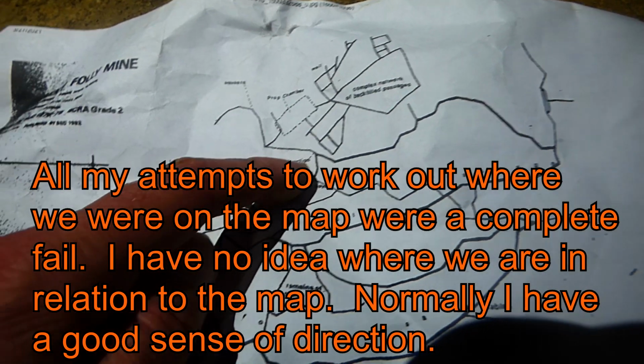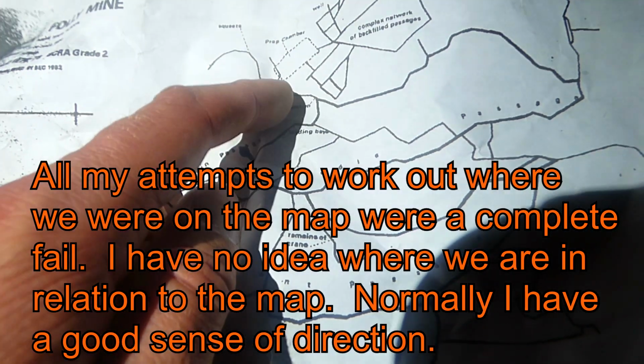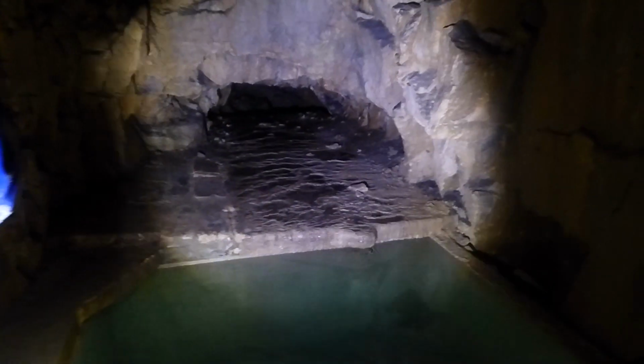You came up to Clapham Junction. I know the scary passage is that one. Backfield passage. I don't believe we've gone up Backfield passage. Go. So let's go beyond the pool and see where it goes. I don't want to go for a swim, so let's not fall in the pool. Doesn't lead anywhere. I don't think that leads anywhere, Ben. You see it?